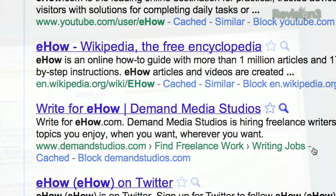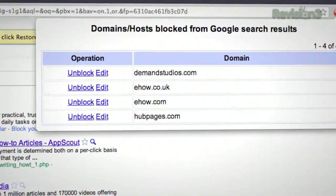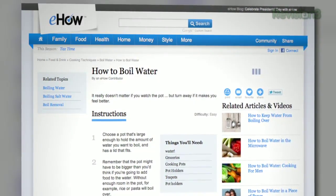And of course, you can always edit those blocked sites if you decide later on that you really do want those great articles on how to boil water from eHow. I'm kidding. There actually, as far as I know, isn't a boiling water article on eHow. I think I found one or two things that have helped me out once in a while.